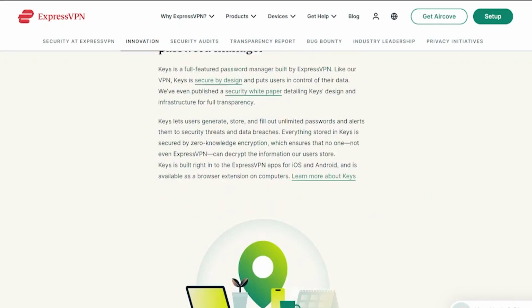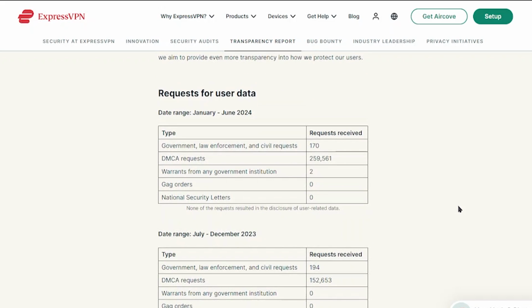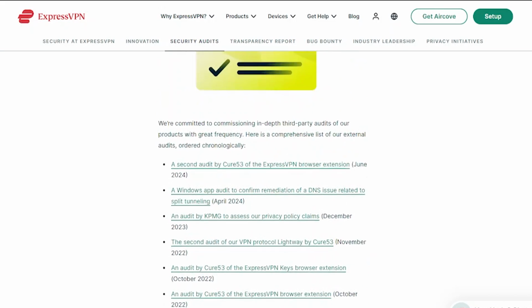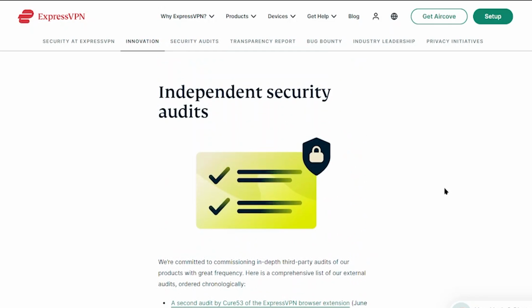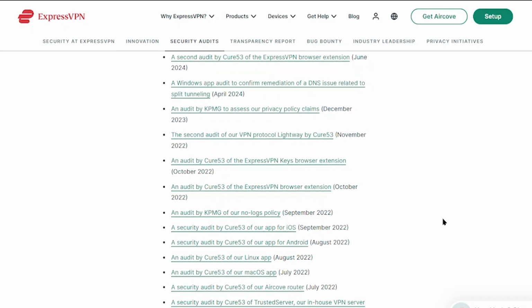They even have on their website a transparency report a little bit down here where they list all of the requests that they've had from government or law enforcement agencies for personal information, but in all of these cases, they cannot give it because they just don't have it. And how do we know that they don't have it? Are we just taking them at their word? No, we are not. They are doing independent security audits by having outside third-party companies, unbiased companies, come in and verify their security systems, ensuring that everything that they're doing is secure and that they really do have a no logs policy.